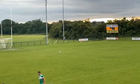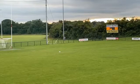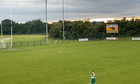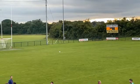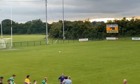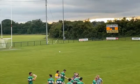So just getting word to us here in the commentary box that the result from the Camogie match this evening, the league final that the Trim junior team are playing, I think they were beaten by 4-8 to 2-5. There's a couple of people coming in here for the end of this match who've been at the Camogie match. So hard luck, girls. I know you're making great strides in the Camogie, so keep up all the good work. You're getting closer and closer, and you will get your day. Your day will come.